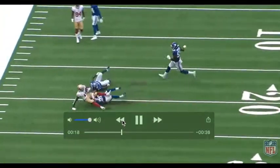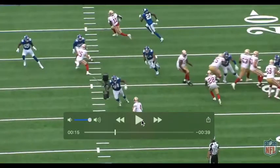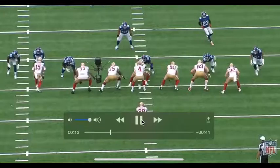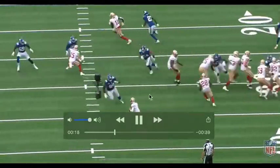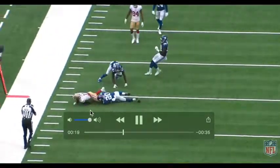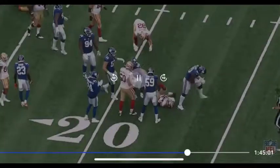Good job by Lorenzo Carter right here. He recognizes the play right away. Okay, there's going to be a little bit of a play action. I'm probably not going to be able to catch all the way up, even if he does catch it. Backs up into coverage, but the defense needs to do a better job of defending it, I guess.